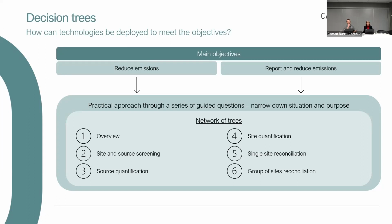Yes, technologies can help in a lot of cases, but not always. It is resource intensive. There are other solutions in some cases; some emission sources are best calculated rather than directly quantified through measurement devices. So this tree looks at the different possibilities and how you can play with that and see how things can be adjusted. We also look at site quantification, so what elements need to be taken into account to select a good site quantification technology.